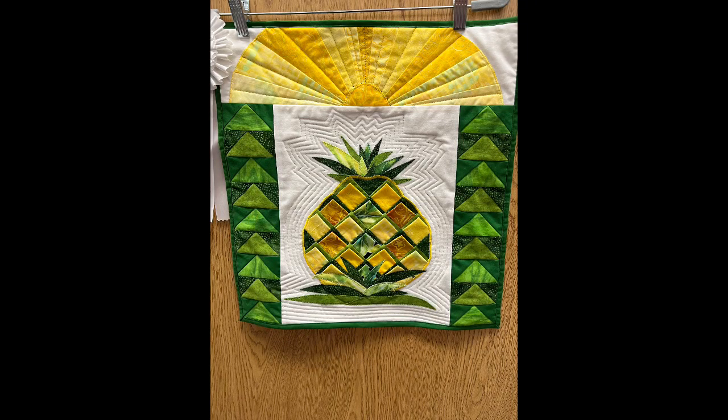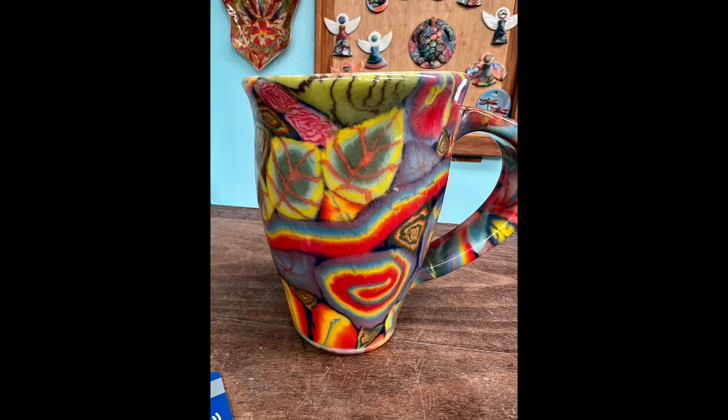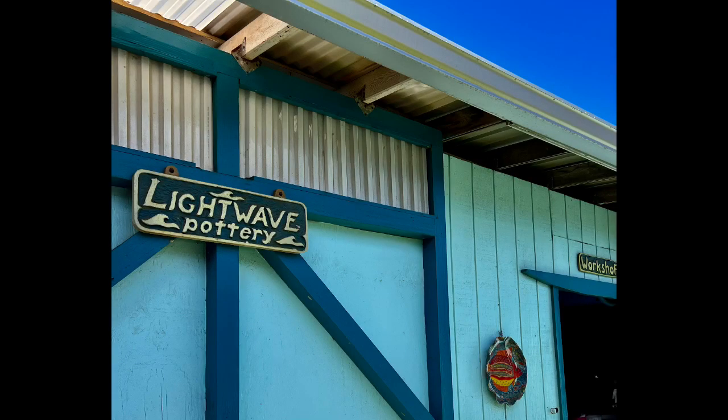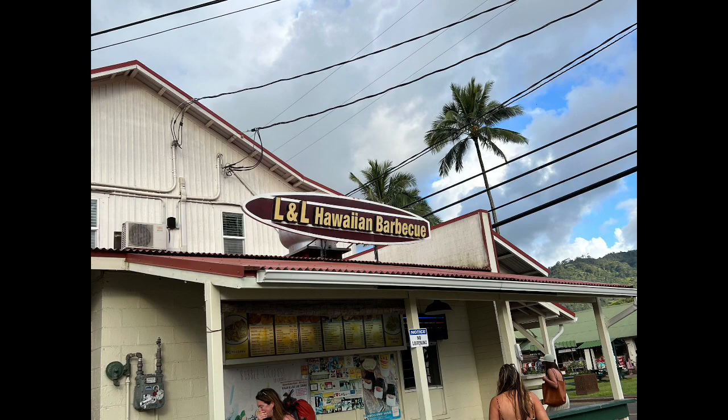Next up, we did a little bit of shopping. We went to a fabric store, and I loved that wall hanging. Of course, I had to have my dose of shave ice, and we went to Vicky's fabric store. This was more of a higher end quilting store. We also went and visited a pottery studio. I bought that mug. There was a really cool process they used to make their pottery, and you can look them up on YouTube, actually. But this is just a picture of us out shopping, Claudine and her fiance Christian.